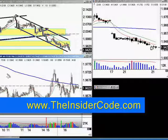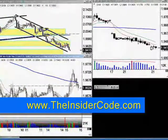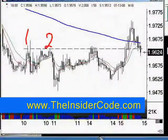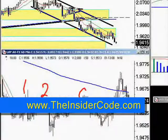So remember, we need 2 hits on any one line in order for that line to be considered resistance. Let's go ahead and move back a little bit here. So you can see the market comes up here, makes a top, comes over here, makes a second top. You could even call this 2 and 3. So by the time the market is over here, we have a resistance line that's valid.